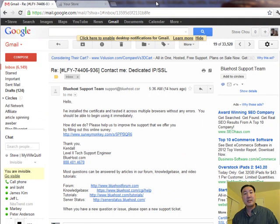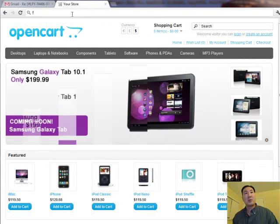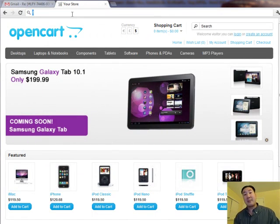Okay, so at this point in time, it's been about 16 hours or so, and I just received an email from Bluehost support telling me that the SSL certificate was installed successfully and tested across multiple browsers without any errors. And basically what they're telling me is that everything that I just did was installed correctly. So once you get that message, it's time to go back to your store and to the admin panel.